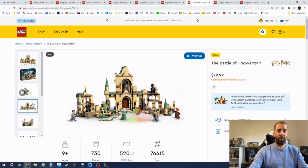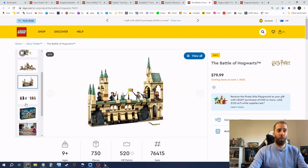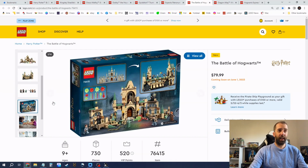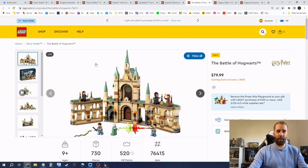You get two builds in one in this set. You can either have it in this sort of open set, or you can have it in that sort of bridge configuration. I personally think it looks better in this configuration. Actually, I think this looks really good. This is how I'm going to probably incorporate it into my Hogwarts eventually. You get six minifigures. Yeah, I really like this set. A little bit expensive, perhaps. It's not one I'm going to be buying day one. I think I'll wait to get this one in a sale, but still a good looking set.